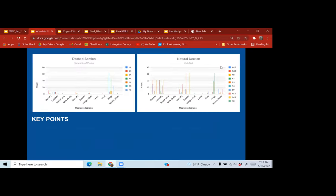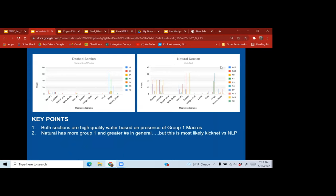And some key points that we found were both sections have high quality water because of the group one macroinvertebrates that we found. And although the natural section did have more macroinvertebrates total, and they did have more group one macroinvertebrates, what we found interesting was in the natural section, we did have more black flies, and in the ditch section, we had very little. And a possible reason for that is that black flies, like Hayden said, are filter feeders, and they connect to the rocky bottom of the natural section.